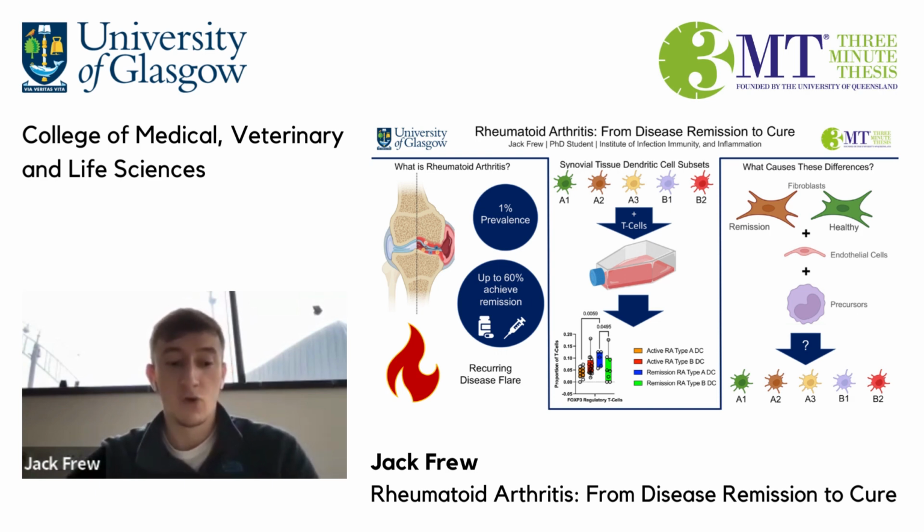So what I plan to do is facilitate an interaction between these A1 and A2 subsets with these autoreactive T cells, as they're known, and we hope to then use computer models and genetic analysis to differentiate the interactions between healthy and rheumatoid arthritis dendritic cells to see mechanisms that we might be able to target.